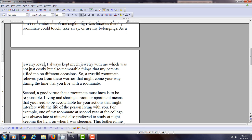So in this case, jewelry is kind of like a collective noun. Jewelry refers to a lot of different kinds of jewelry: rings, necklaces, bracelets, things that you pin on your shirt, and so on. So I'm going to use a collective noun here as singular.